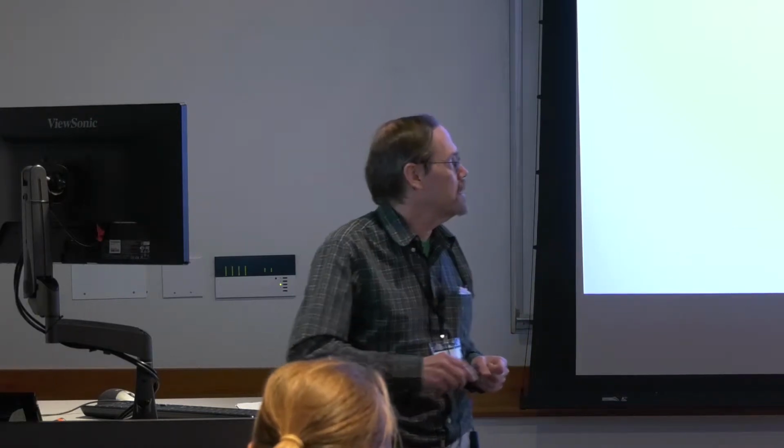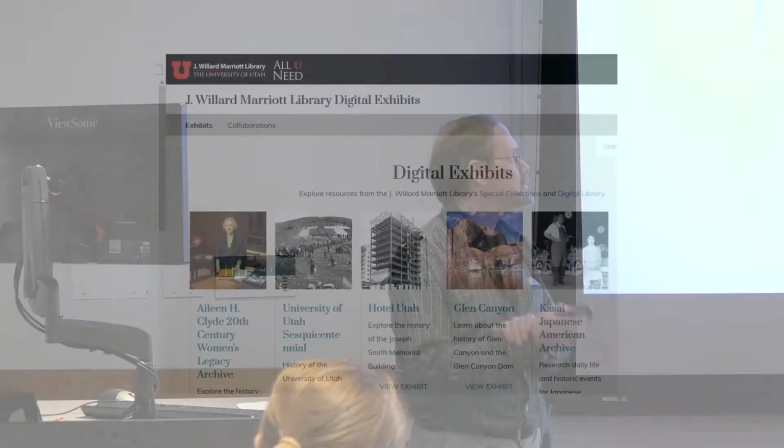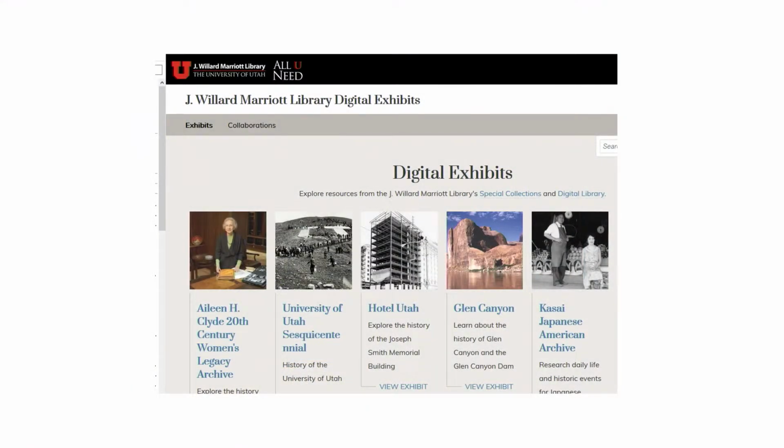Well, I'm Ken Rockwell. I'm a metadata librarian right here in the Marriott Library. A major thing that we've been doing, as everybody's talking about, is digital exhibits. I'd already done one on Glen Canyon, and I was trying to come up with another idea. We have a lot of historical photographs.